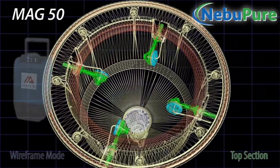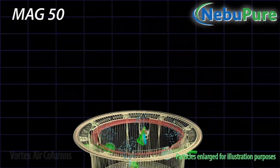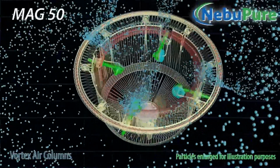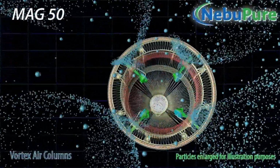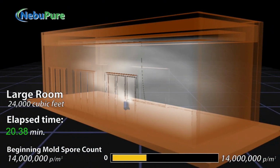The NebuPure Mag 50 is a portable cart-mounted system. It generates vortex air columns to create a submicron dry fog that envelops the room, allowing accelerated particles of disinfectant to seek out and eliminate the viruses, bacteria, pathogens, and odors.